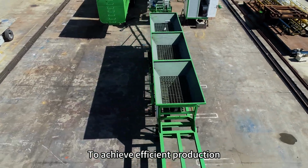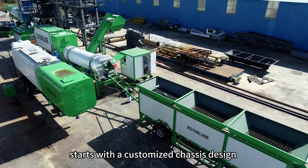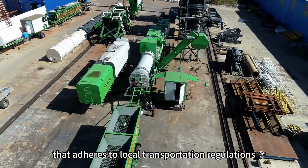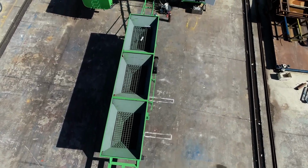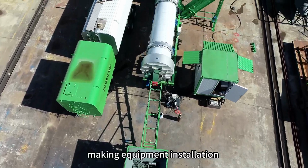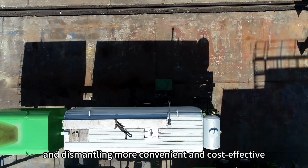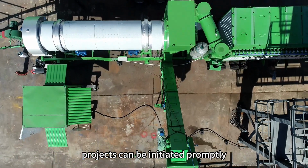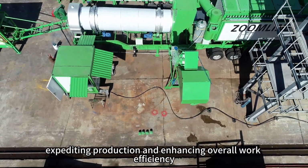To achieve efficient production, the ZOOMLINE mobile continuous asphalt plant starts with a customized chassis design that adheres to local transportation regulations. This allows for quick relocation between different job sites, making equipment installation and dismantling more convenient and cost-effective. By minimizing downtime, projects can be initiated promptly, expediting production and enhancing overall work efficiency.